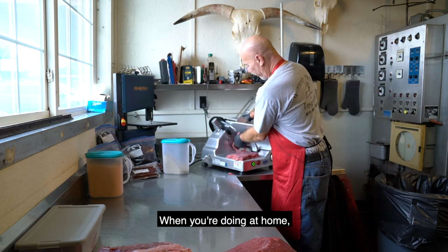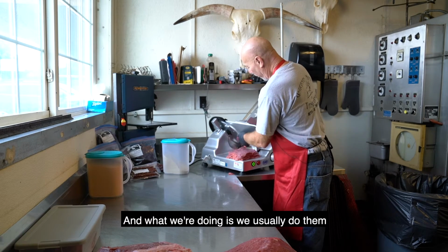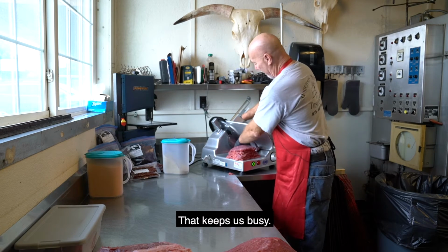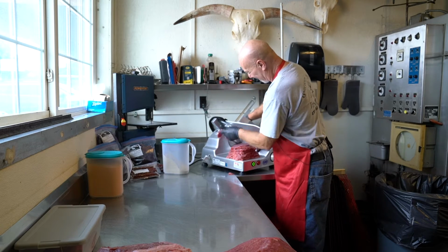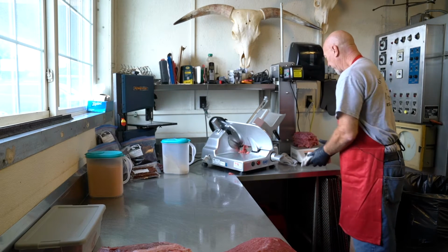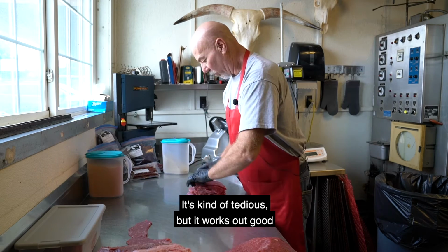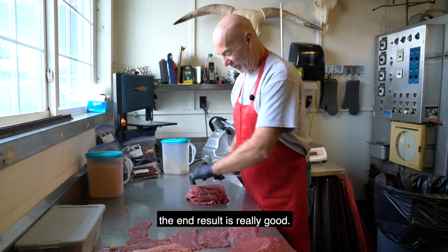But when you're doing it at home, you're usually playing with 2, 3, 4 pounds, maybe 5. What we're doing is we usually do them in about 150 pound batches pretty much every day. That keeps us busy, so that's a lot of slicing. Just throw that back on the scale and get a weight on it. That's about 4.5 pounds, and then we just go through the same process. It's kind of tedious, but it works out good. And like I said, I keep going back to the end result is really good.